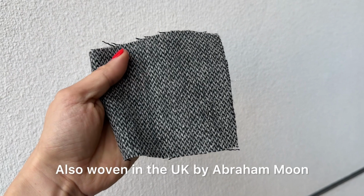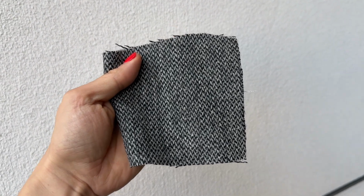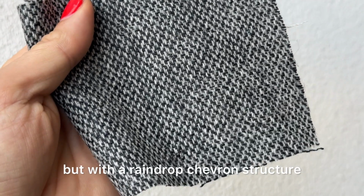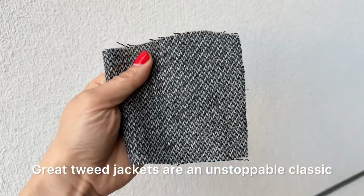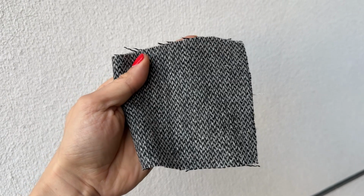Also woven in the UK by Abraham Moon, but with a different structure, this is the Grayscale Raindrop Tweed. These are your classic salt and pepper yarns, but with a raindrop chevron structure. Gray tweed jackets are an unstoppable classic, and I love that this has a different vibe than what we're used to.